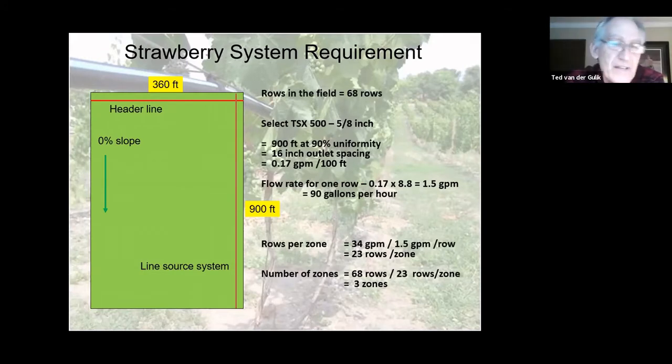There are some obviously headlands around the field, so I'm calculating 68 rows in the field. I'm going to take T-Tape TSX 500, 5/8 inch diameter, which is in the back of the sprinkler manual. It can go for 900 feet with a 90% uniformity, and it has a 16-inch outlet, which is sufficient for what we're talking about, and the flow rate is 0.17 gallons per minute per 100 feet of product.